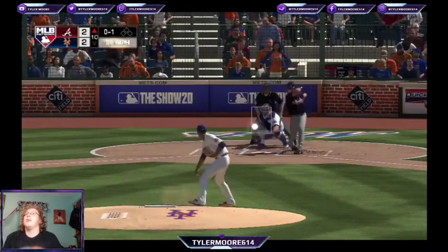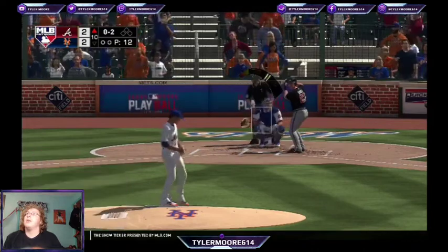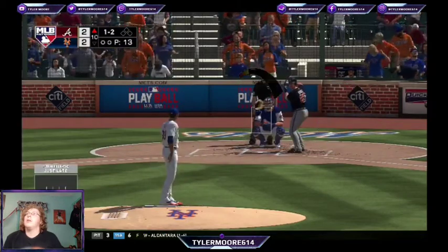Nothing and 1 count. Here it comes. Yeah, you could tell he was ready for another fastball, but the pitcher went to a breaking ball, and the hitter just fouls that one off. 1 ball and 2 strikes to count.